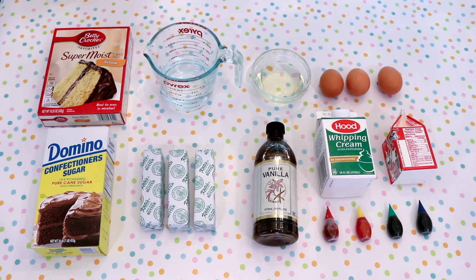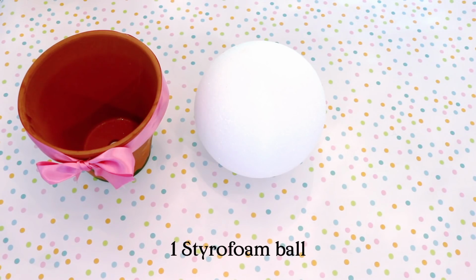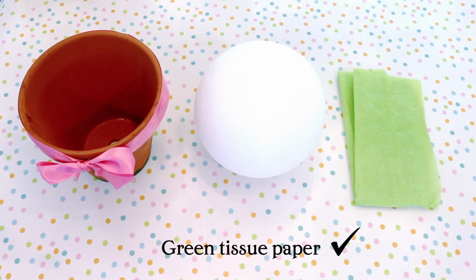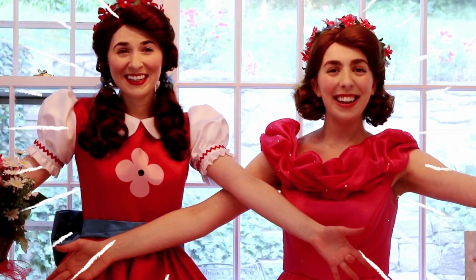To put together your cupcake bouquet, you will also need 1 flower pot, 1 styrofoam ball, green tissue paper, and toothpicks. Now that we have gathered everything we need, let's begin!